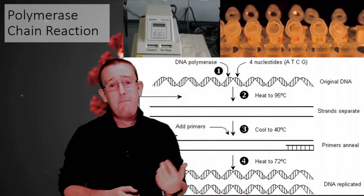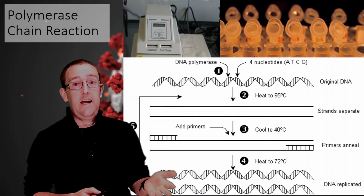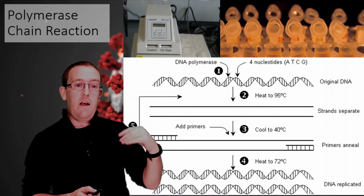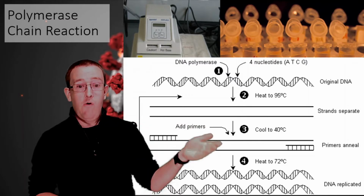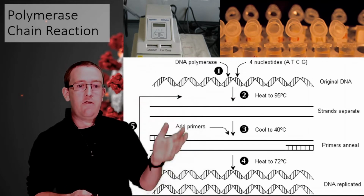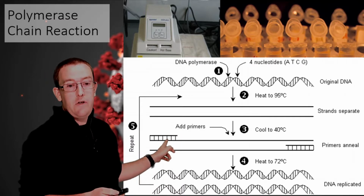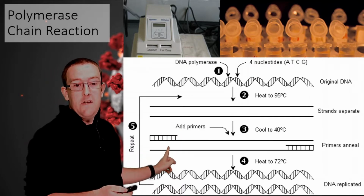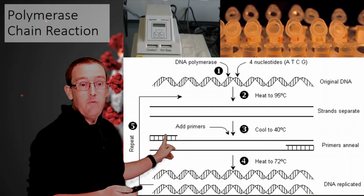If I show you that in a diagram, this is basically what happens. To start with, you put your original standard DNA in here, and in this test, that original DNA we can replace with COVID viral RNA that's either there or it's not. You heat it up to separate some strands, but obviously if it's single stranded, you don't need to do that. Primers go in, they bind on here, as you can see, so these are the little bookends. If this original sequence, this very specific sequence, isn't there, then this step won't happen.